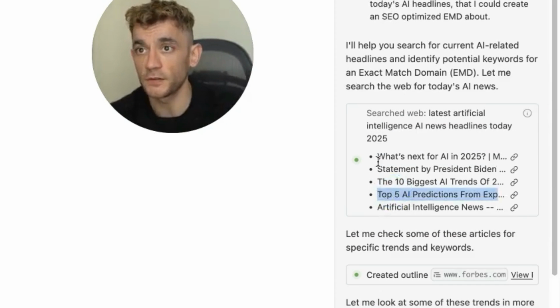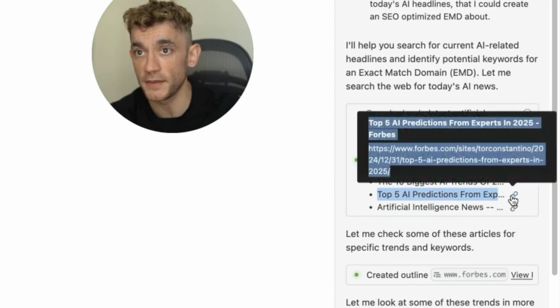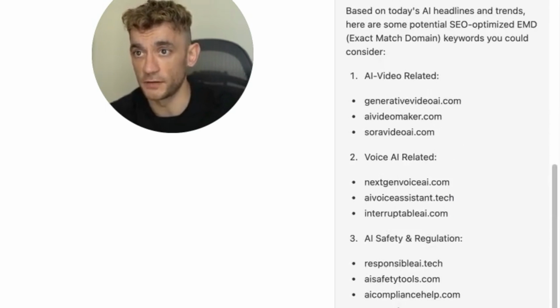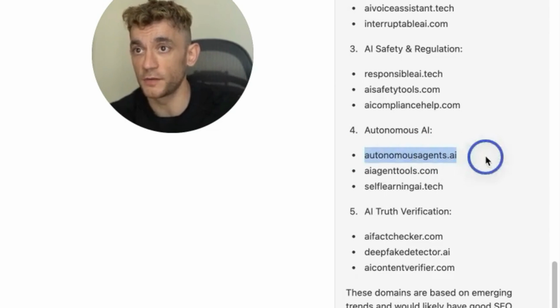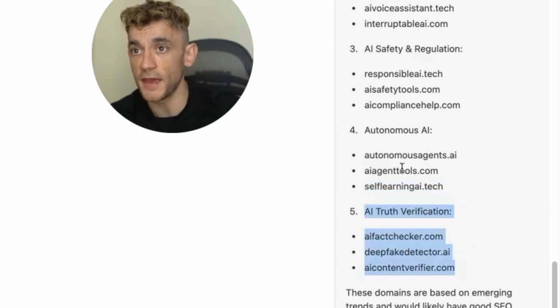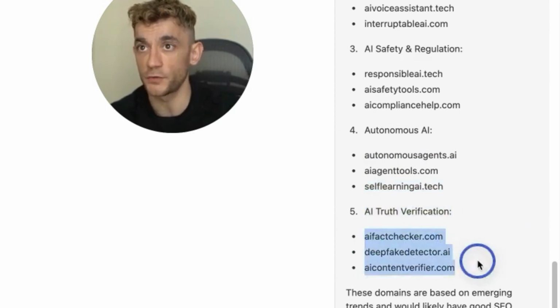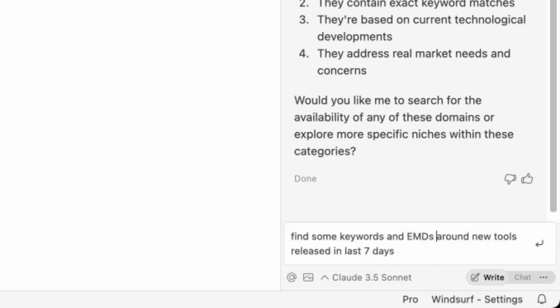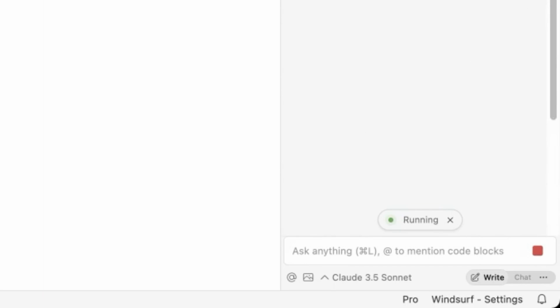So for example, it's looked at this AI predictions article right here from Forbes, pulled that in, and then using all the other headlines that it found, it's like, right, you could create something about autonomous agents or self-learning AI. It's also found that AI verification is pretty difficult, so we could create some exact match domains about those. You could also say, for example, find some keywords and EMDs around new tools released in the last 7 days.